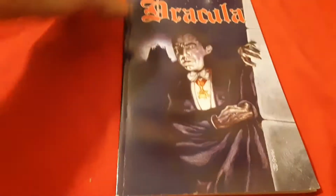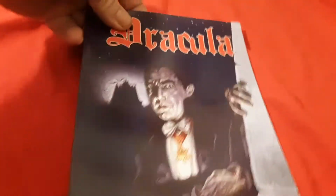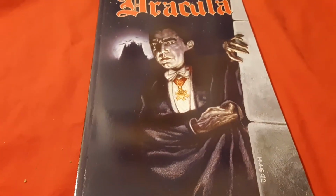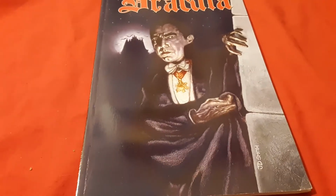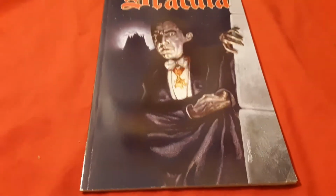Notice how the back of the book isn't like a comic book with staples. The back is actually tatered, like you would get in a regular book. It's binded. It's not a standard comic book, which means it might be a little harder to take a look at. But let's check it out.